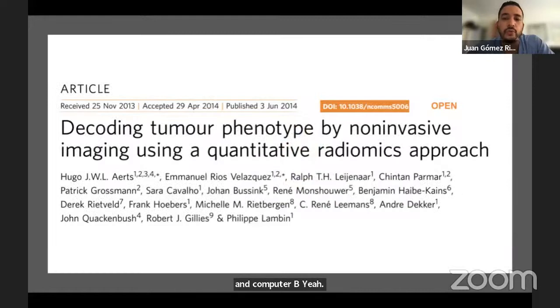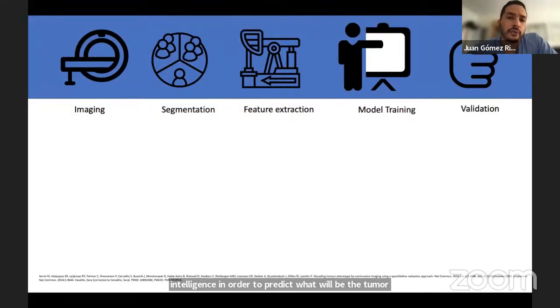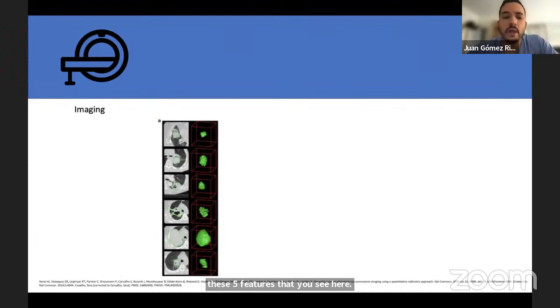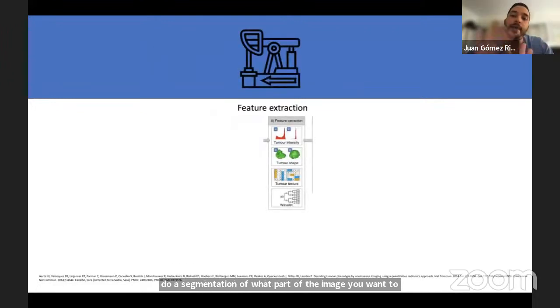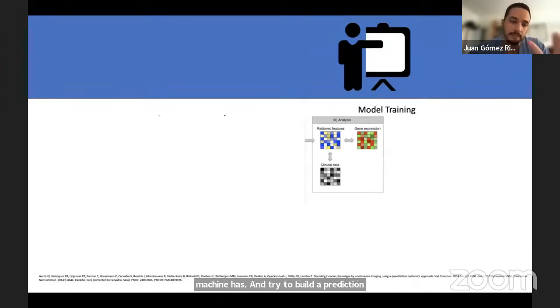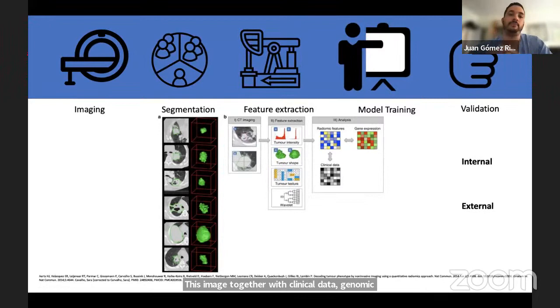This is an example of how you can use artificial intelligence to predict the tumor phenotype before performing the surgery. The way you use artificial intelligence, taking imaging to predict the outcomes of the surgery, involves these five features that you see here. The imaging takes, of course, a CT scan. This is not related to kidney, but is an example of a lung mass. After you take the image, you have to do a segmentation of the part of the image you want to use in order to extract the features to compare to other CT scans that the machine has, and try to build a prediction model taking this image together with clinical data and genomic expression, and then come up with a predictive outcome that usually needs internal and external validation.